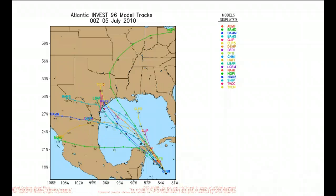All the intensity models right now do not have this becoming a hurricane. But again, you can see how our intensity forecasting goes. It's pretty tough, but it has a lot to do with that shear. Like I said, that could be a problem for this system. Again, the weaker this system goes, probably the farther west it's going to run. So if it stays weak, this could be a real quick west-northwest runner that would come into South Texas here as just a rainmaker. That's a possibility as well.